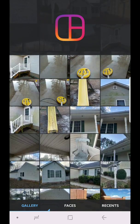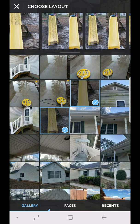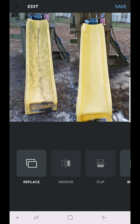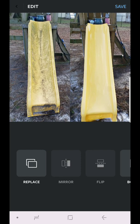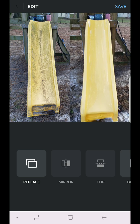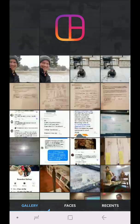Alright, and I've already made this picture, but we do it side by side. Go through here, move that just a little bit. It can be a good idea, if they're not perfectly lined up, for that after side to be a little bit bigger. It's nice if they can be perfectly the same, that's great. You can also see that I cleaned part of the swing set too. So save that, done.